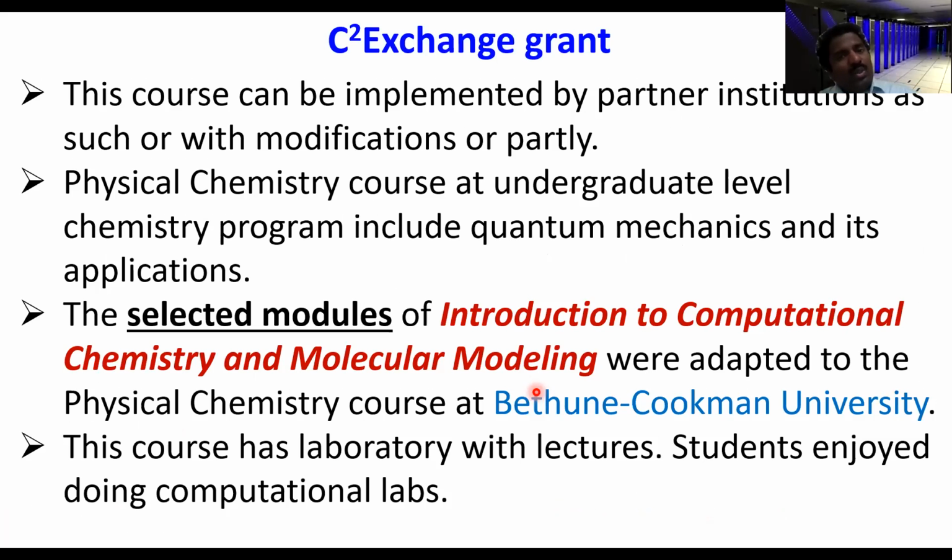C2Exchange grant, what do we do here? This course can be implemented by partner institutions as such, or with modifications, or only the selected modules. How can they do the selected modules, right?